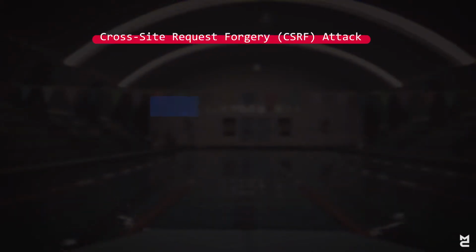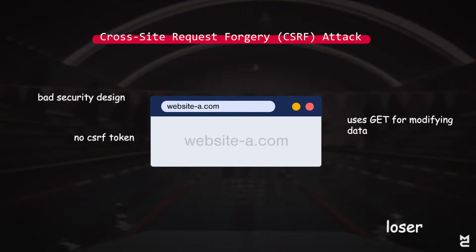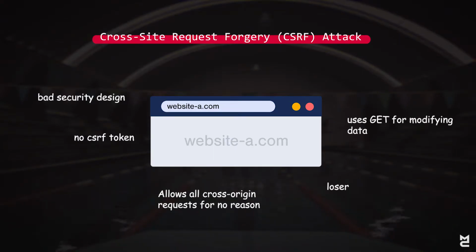Now, there's many ways for website A to prevent this type of attack, but in this example, let's say website A completely dropped the ball. So since you have that login cookie set on website A and they have no security in place, any requests made to it, even if it's from a third-party website, will seem legit. So hopefully website.a.com isn't your banking website, otherwise attackers would be able to send money to themselves, or change your account information, or your address. Okay, so that lays out the big vulnerability of cookies.